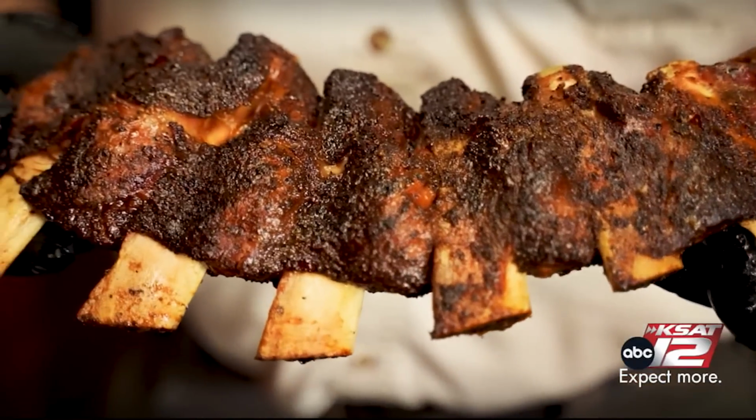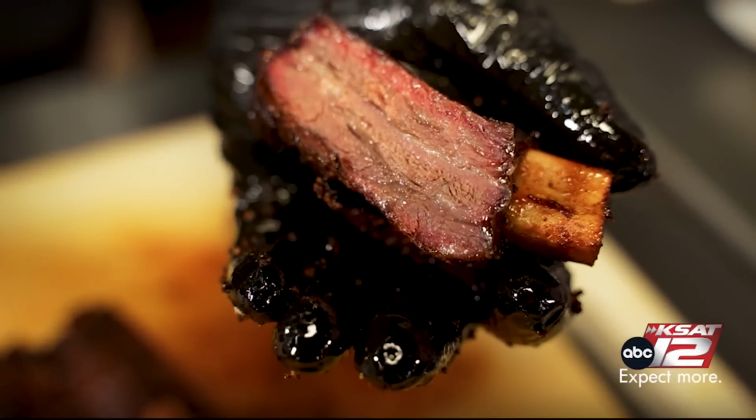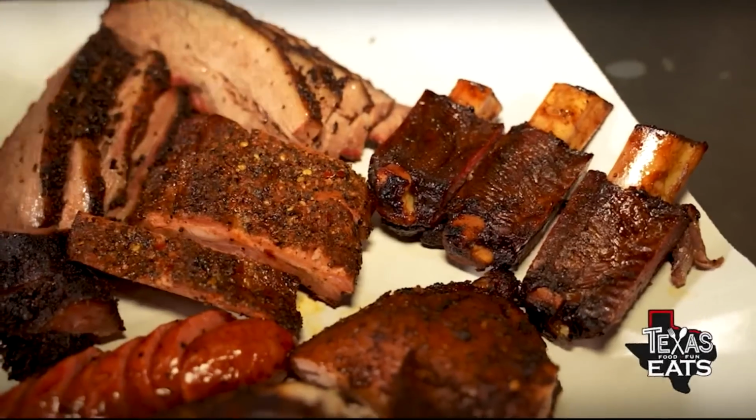These are the center cut back ribs. They take a back rib and they cut the center out. Theoretically, you get more meat on them. I like the big beef ribs, but these are a little bit easier to take down during lunch. That's a great bite.